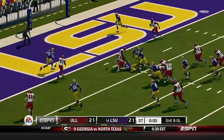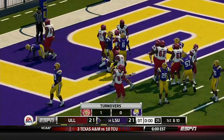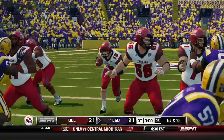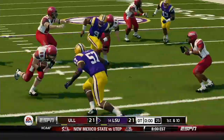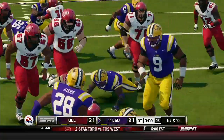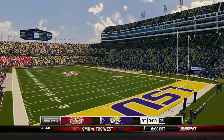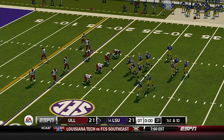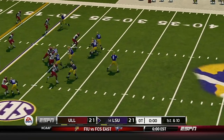He's going to try and scramble. He lost the ball, and the quarterback comes in and scoops up the fumble. First down, 10 yards to go. Ball on the 25. Check 59. Mike is 59. Mike is 59. Go.